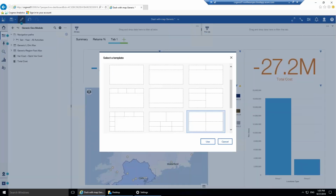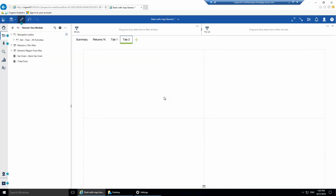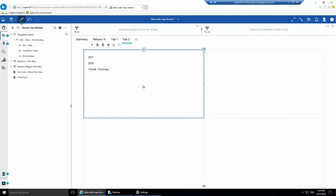I'll add a new dashboard here. I'll just use this 2x2, which gives you little templates. And I will bring year into this tab here. So we've got an overall summary, and obviously that's coming from the Excel file.